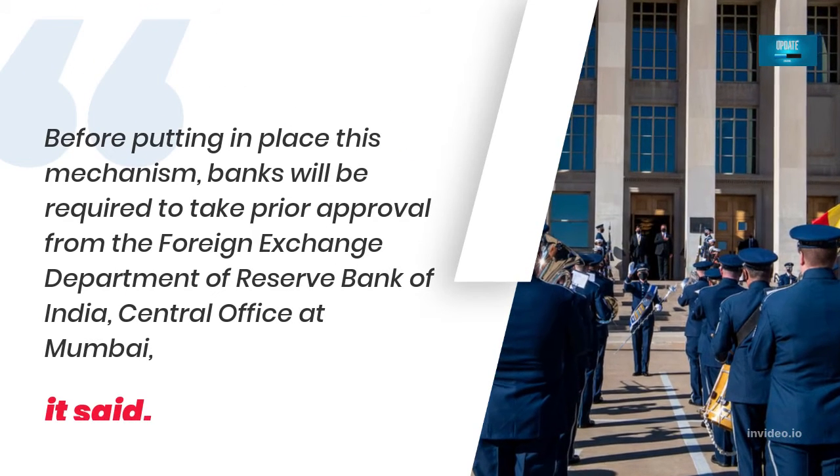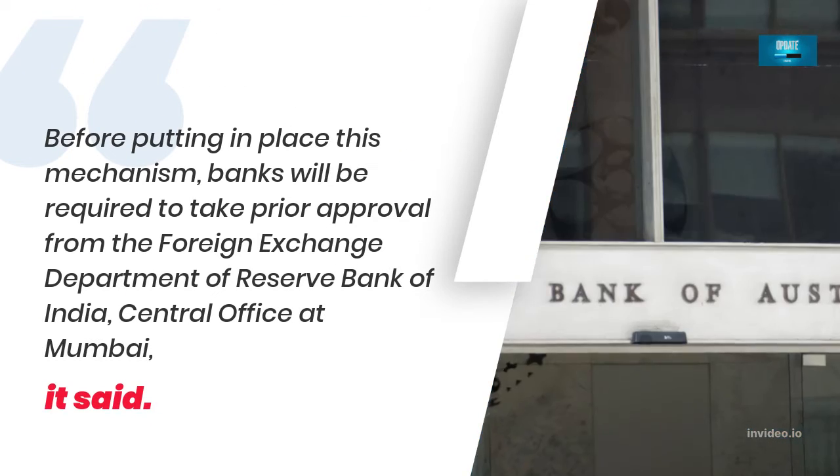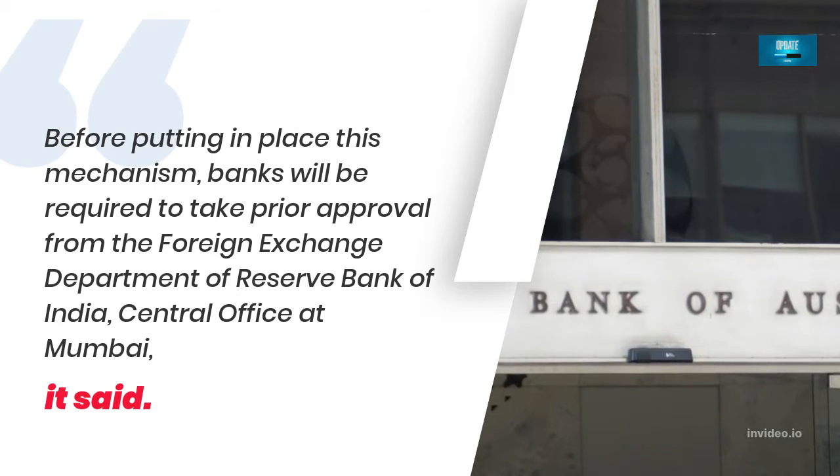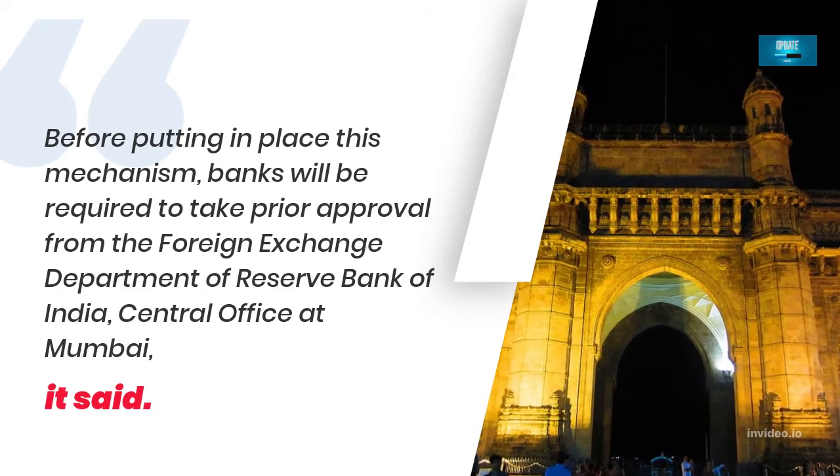Before putting in place this mechanism, banks will be required to take prior approval from the Foreign Exchange Department of Reserve Bank of India, Central Office at Mumbai, it said.